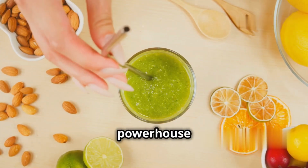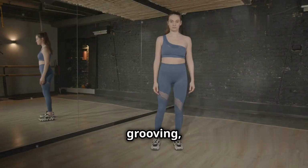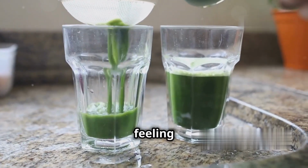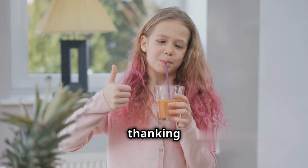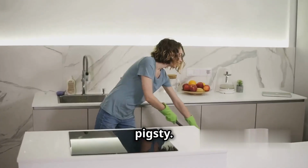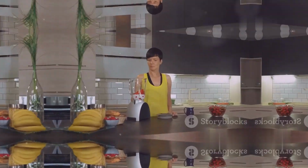This smoothie is a powerhouse of vitamins and minerals. It'll get your digestive system moving and grooving, and give you the energy you need to power through your day. No more excuses about feeling tired and sluggish. This is a detox, not a holiday camp. Get that blender going and down the hatch. You'll be thanking me later. Now clean up your workstation. This isn't a bloody pigsty. We keep a clean kitchen for a clean body. Right, on to day two.